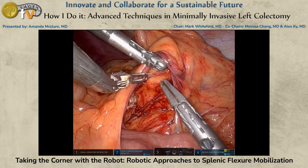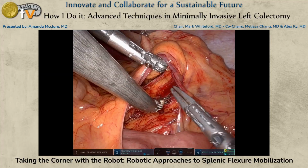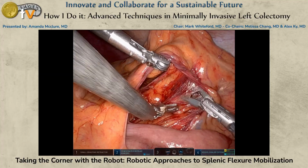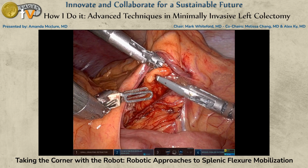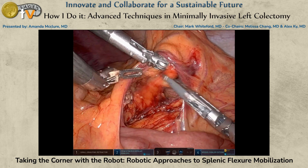Here I'm connecting my 2 planes from below. So this entire splenic flexure will now be mobilized, and I'll be able to go back down and finish the actual operation that I showed up for. But here we are.